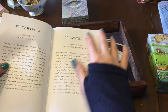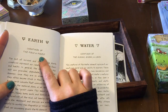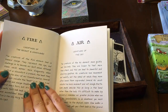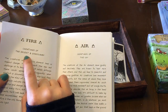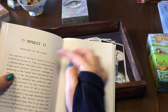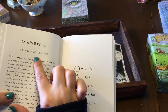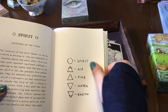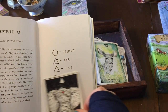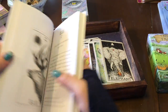A lot of things she wrote really spoke to me and made a lot of sense, but she's got the elements, okay? So she's got earth, creatures of the field and forest; water, creatures of the oceans, rivers, and lakes. See how she's organized it here? Fire, creatures of the desert and grasslands; air, creatures of the sky; and then she's also added in spirit. So if there was an egg card, that would fit into this. That's how you use this guidebook. If you were to pull the elephant card, you would know that it's fire, so then you turn to that chapter. It's really easy to navigate.